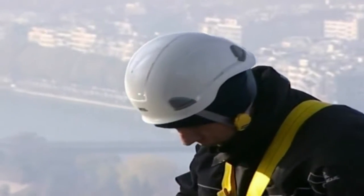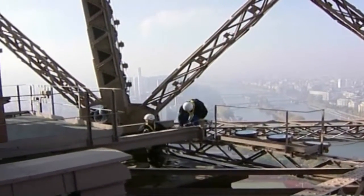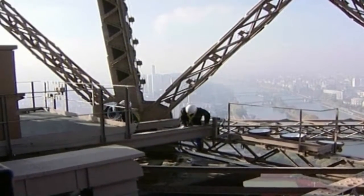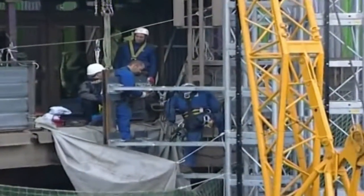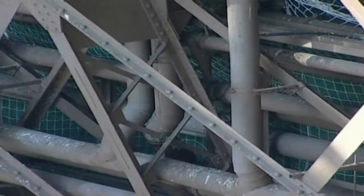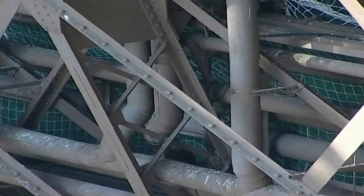But it's not just the lighting that needs constant attention. The company that looks after the tower has to service the tower's hidden core of water pipes, sewage pipes, electrical cables, and fire prevention equipment. The Eiffel Tower supports 2 restaurants, one of which is currently undergoing renovation. They require 12 kilometres of water pipes. Caring for this infrastructure is essential in keeping the tower looking its best.